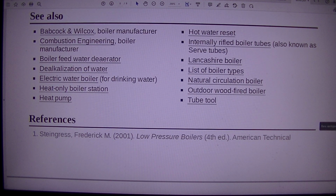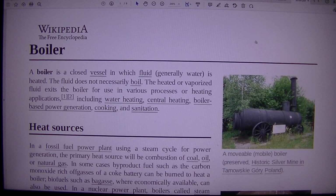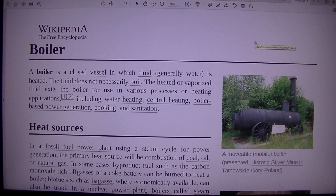Good. Did finish, and there's a lot more links. I think I will read about copper, the metal copper. That's the metal I will need to use to build the boiler, I think, for a live steam model.